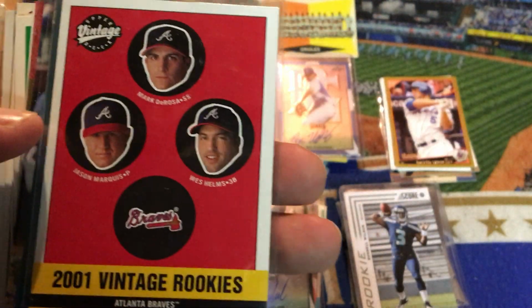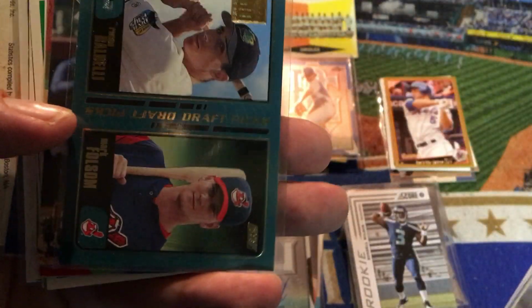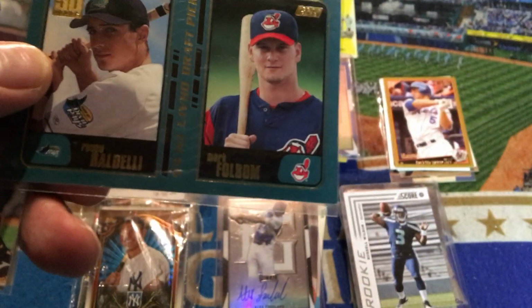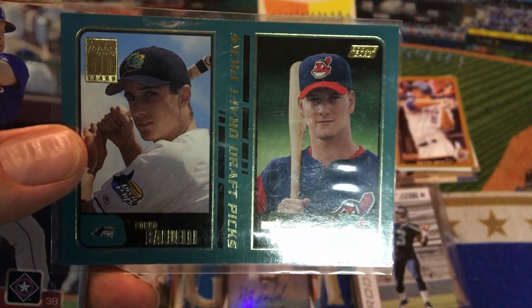This is actually pretty good. 2001 Vintage Rookies, Mark DeRosa. I like watching him on the MLB Network. Here's a draft picks card. We've got Mark Folsom and Rocco Baldelli, who's now the manager of the Minnesota Twins. That's a pretty neat one.